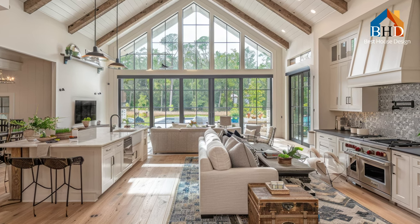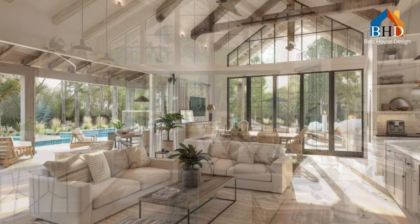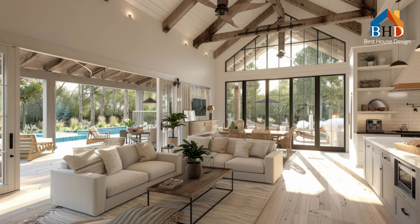Oversized windows frame picturesque views of the surrounding countryside, allowing natural light to flood the space and seamlessly blurring the boundaries between indoor and outdoor living.